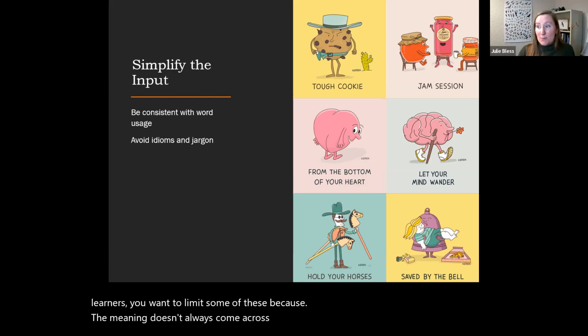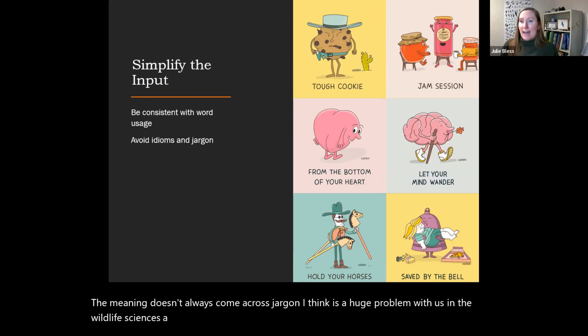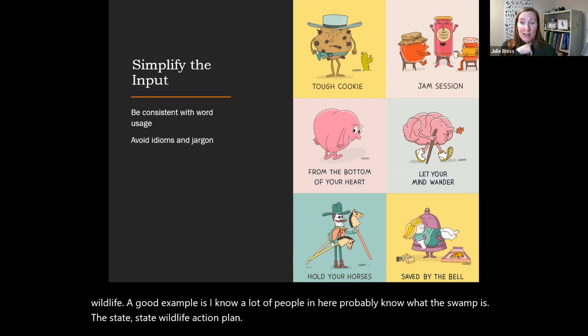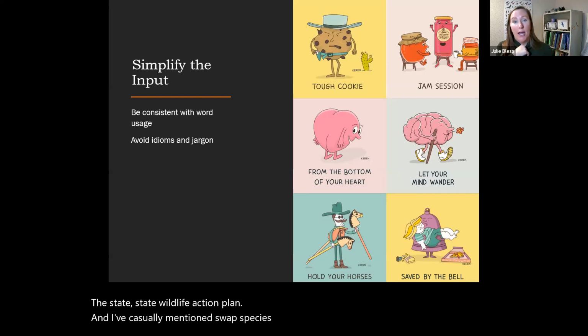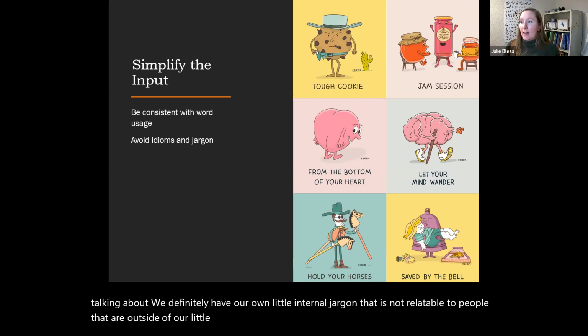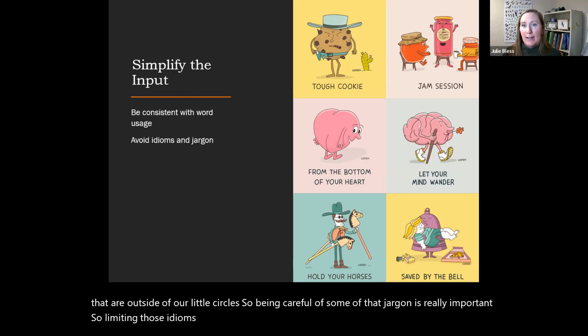Jargon, I think, is a huge problem with us in the wildlife sciences. A good example is, I know a lot of people in here probably know what the SWAP is, the State Wildlife Action Plan. And I've casually mentioned SWAP species to a teacher before, and they were like, what are you talking about? We definitely have our own little internal jargon that is not relatable to people outside of our little circles. So being careful of some of that jargon is really important. Limiting idioms and reducing jargon is very important.